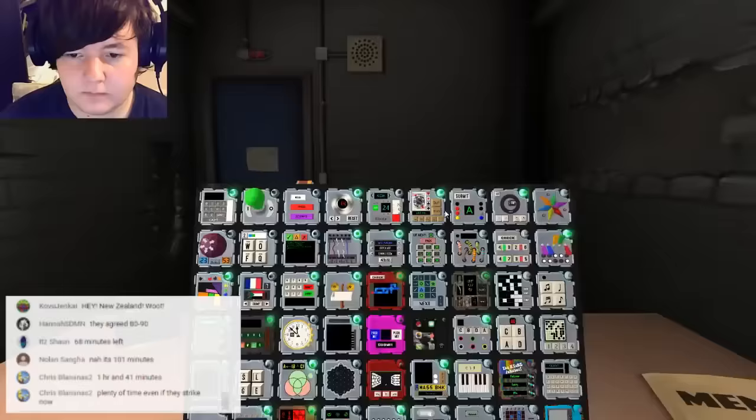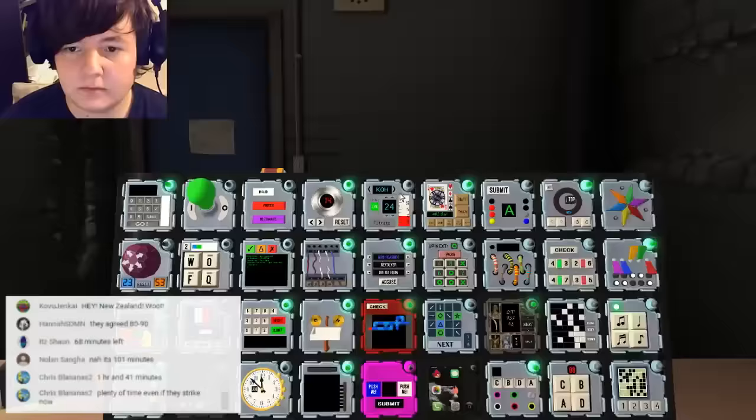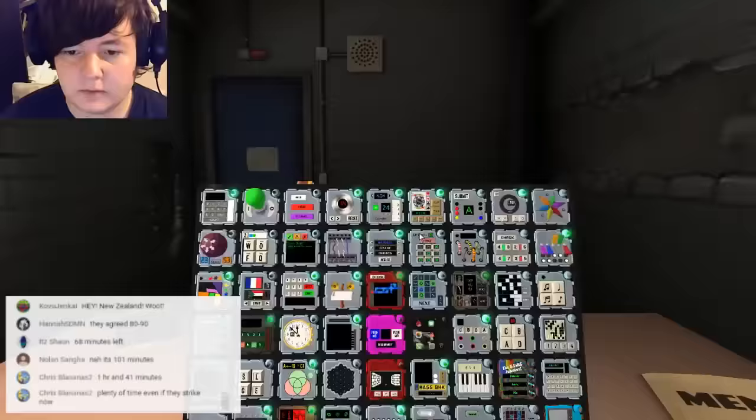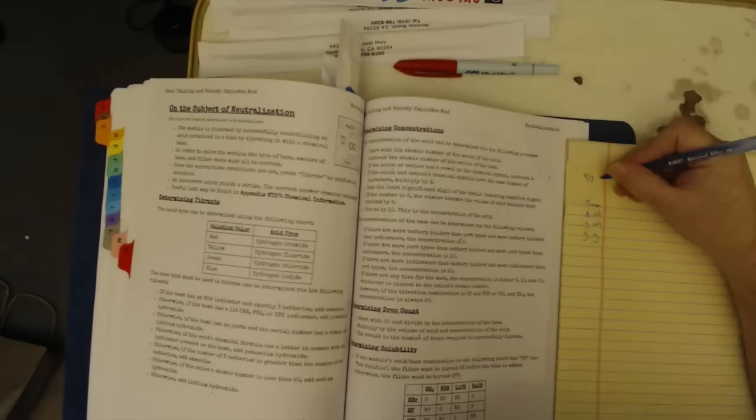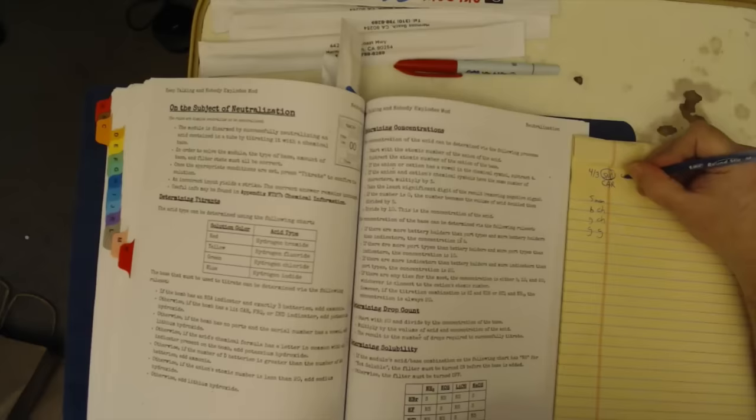Okay, is it stage 78 you've got now? Yes. Well, stage 79 is a 7. Nicely done. How about that? I'm going to work your silly slots. I'll need to reread on edge work. Why don't you do that now? Yeah, sure. So we've got 4 in 3, a lit SND, and an unlit car. Nice and easy. The serial number is 4 Kilo 8 Delta Charlie 1.